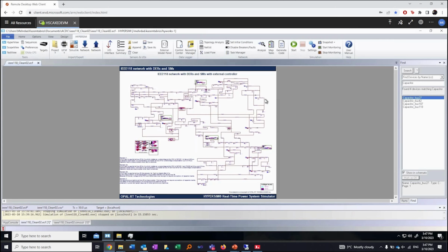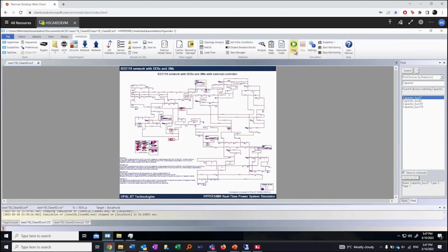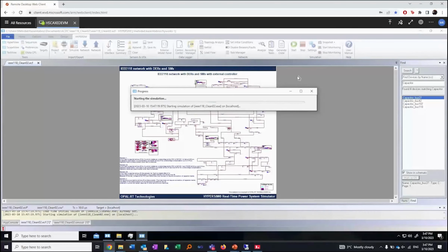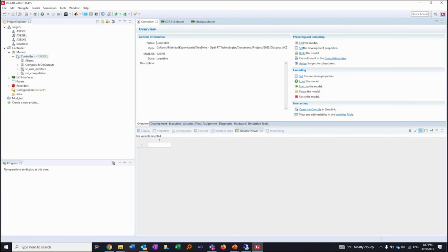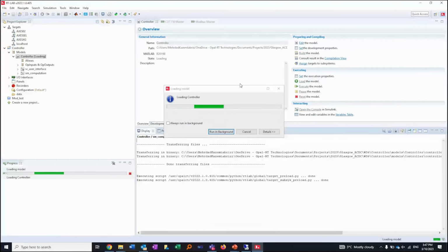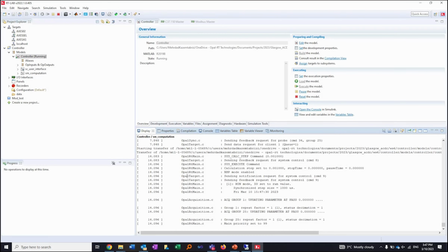I have to go back to HyperSim and start the simulation. As you can see, the target is localhost and it's in real time. So that means we're running it on Windows. Then I have to start the model for the controller. So I'm back here. I'll just load the model and I will execute. Okay, so that's the controller model.